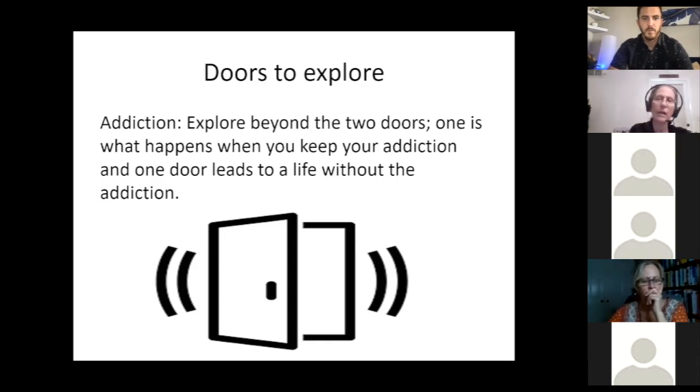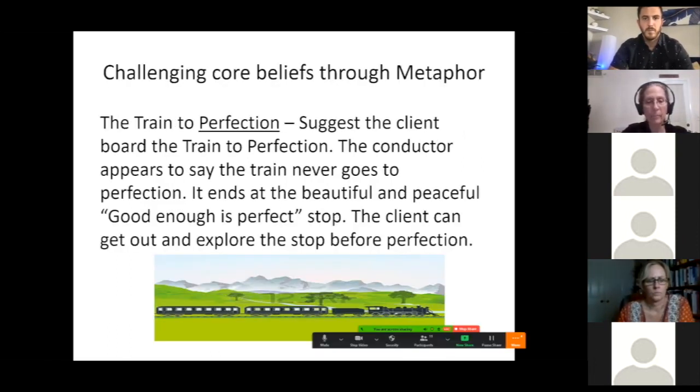What I loved about the eye movements is they tend to move to the positive. But you could have a door where they go through the negative and see what will happen if they don't stop. So I did that with someone who then said, I was going by the package store and I could see the image of the negative door over that door and I didn't go in. So it can be very, very good that way.